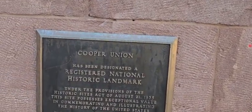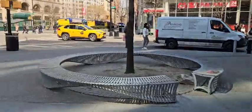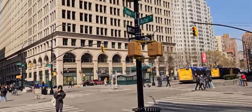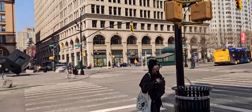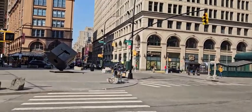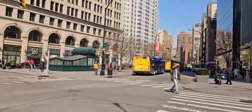So here it was registered a national landmark in 1962. So we're at the intersection. You see the sign, it says Cooper Square and Astor Place. So Astor Place is named in honor of John Jacob Astor. John Jacob Astor was the first millionaire in New York. He made his wealth in the fur trade, specifically beaver pelts.